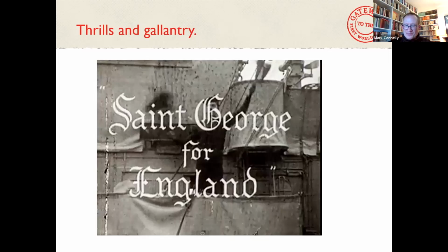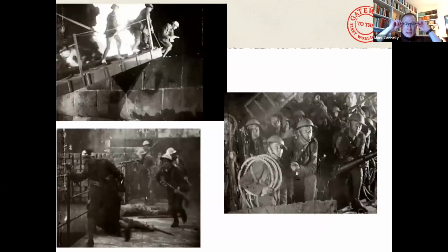And then the new action stuff is absolutely brilliant. It is really exciting stuff. Men charge up gangplanks, they slide down ladders, they zoom down ropes. There are great exchanges of fire with the Germans, and so here we see the war as boys' own adventure, as thrill, and it's maintaining everything that was said about the raid during the war.